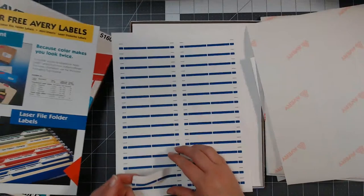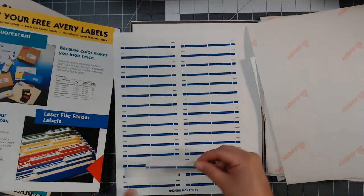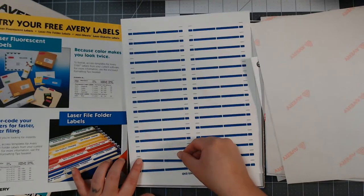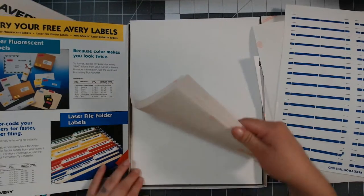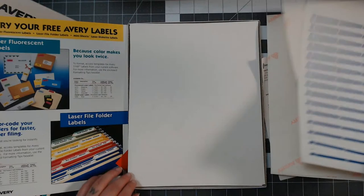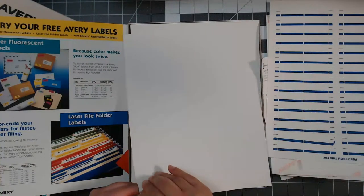I did not realize some of them had this blue. Oh, I love that. I'm definitely just going to use these on my pages. These are really cute. I thought they were just white. I do have some white ones. Okay, no, they're all white. And they gave me some samples of some other labels. I thought they were just white labels.